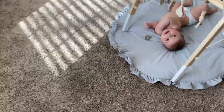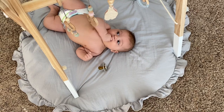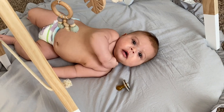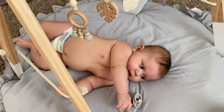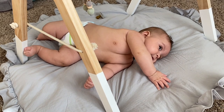Are you ready to go out today? Are you ready? Y'all, she loves the outdoors, don't you? Yes, you do. Are you ready? Are you so, so ready? What do you think? You're gonna roll over for people? She normally only does this kind of stuff when I'm not filming, so the likelihood of me actually getting it for you guys is not likely.